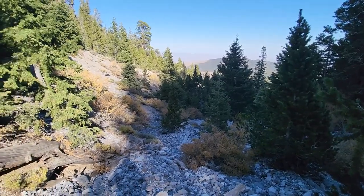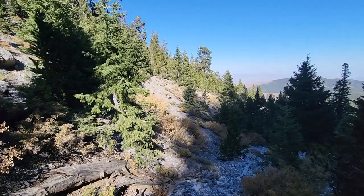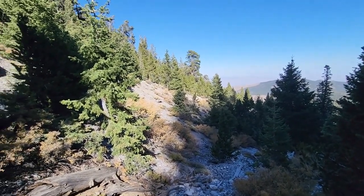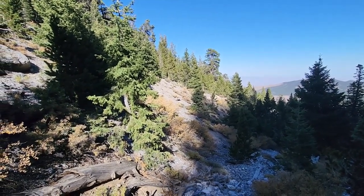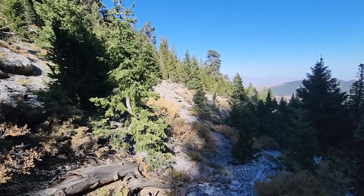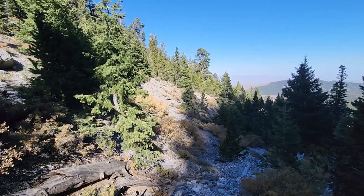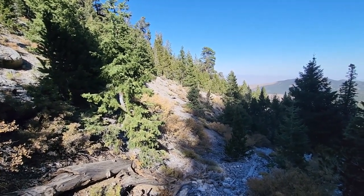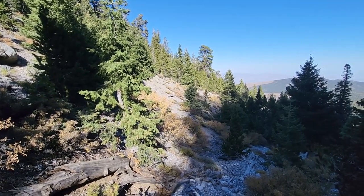So, yeah, let's go ahead and cut across the slope. And we'll stay at the 9,300 to 9,400 foot level. And hopefully 2.5 hours will get us down there. Back to Deer Creek Road, Catchpen Loop, Trailhead.